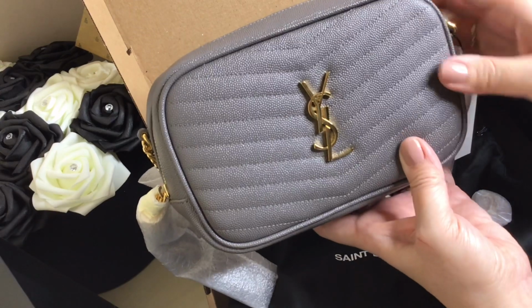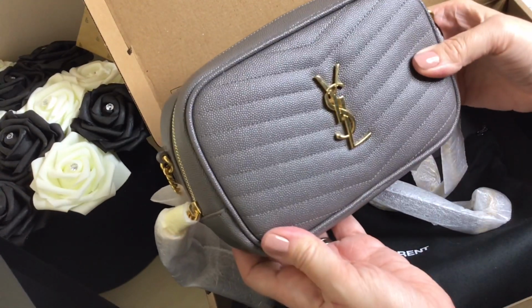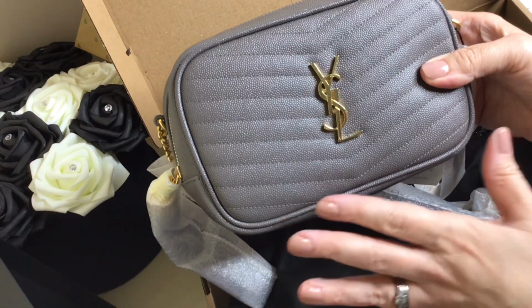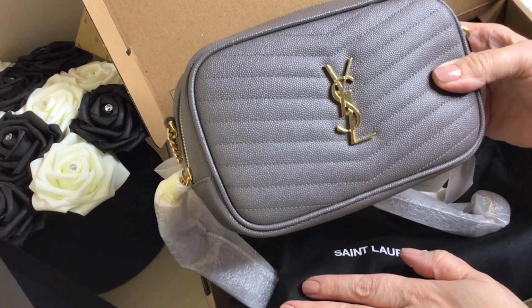When I saw it, I just thought it was a beautiful colour, lovely colour hardware. I really am liking this. Yes, I do like that. And I just thought it was a really nice combination, because the bag itself looks silver, and then with the gold hardware, it was just a lovely contrast.